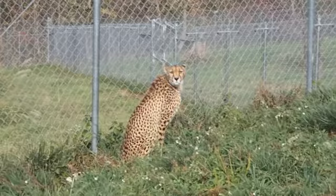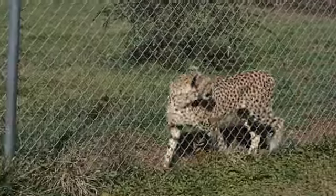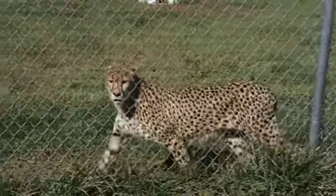Kibara is relatively shy, so a minimum number of people are included in her vet checkups in order to minimize her stress. Sanura has a habit of pacing back and forth by the edge of her enclosure.